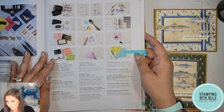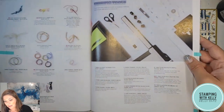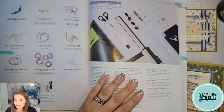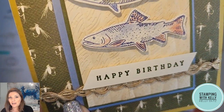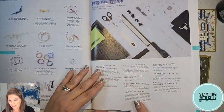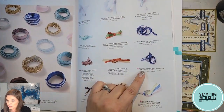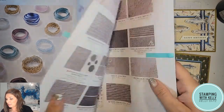Page 137, we use the blending brushes with our Crumb Cake ink. We use the natural wavy trim. This one comes with 10 yards and it's just so perfect, isn't it? It almost looks like fly fishing lure knots or something like that. It evokes a little bit of a natural look. And then the Misty Moonlight Inner Braid Ribbon was the secondary one that I used for some of the cards here.